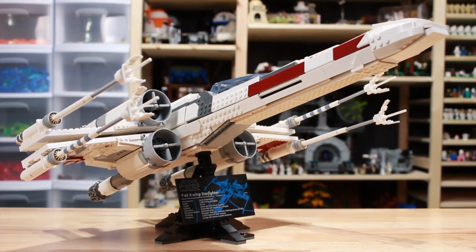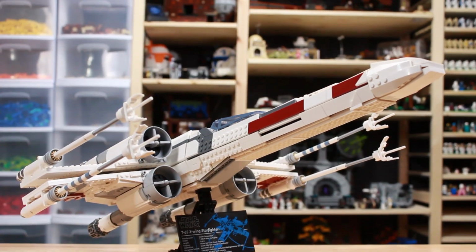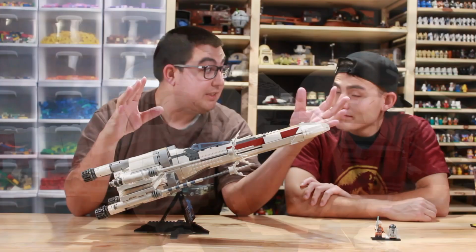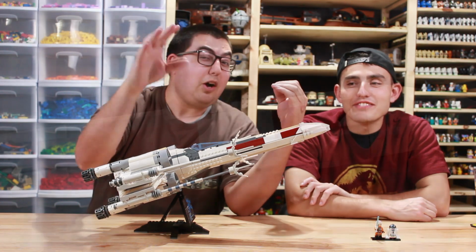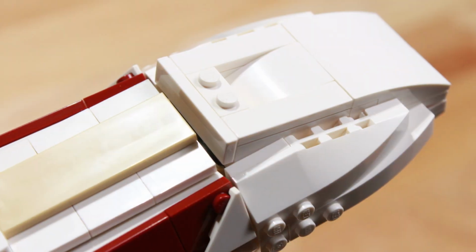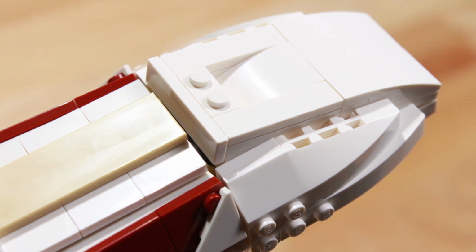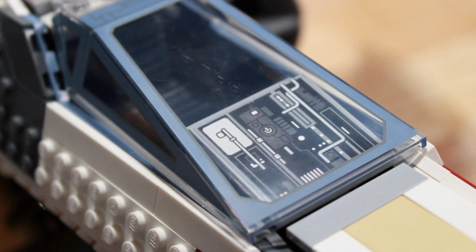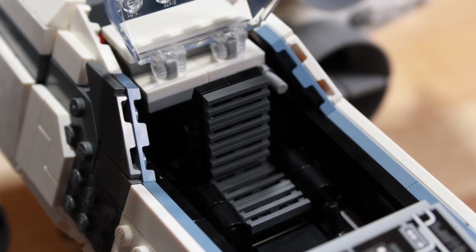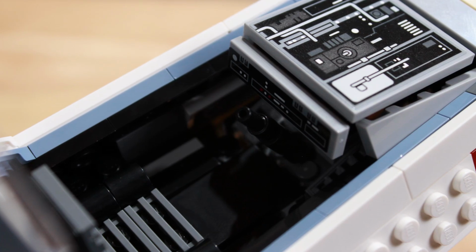So this X-Wing is obviously a much larger version than the Playscale X-Wing. I'm saying that for you just in case you get lost here. Starting off over here at the front, you have that elongated nose with red and white and tan markings all the way throughout, leading up to a real opening canopy cockpit with a nice little targeting computer touch. I really like that you have that inside the X-Wing.